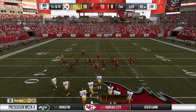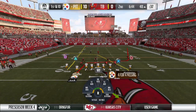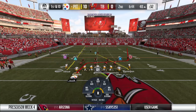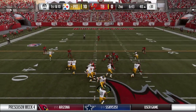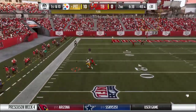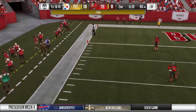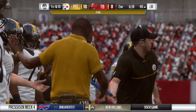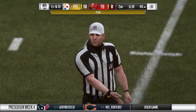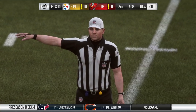A couple of first downs have them to the 40 now on 1st and 10. Off the play fake. McCann rolling to his left. Pass incomplete, but the flag in the backfield, and this might be a roughing call. Personal foul, roughing the passer, defense.